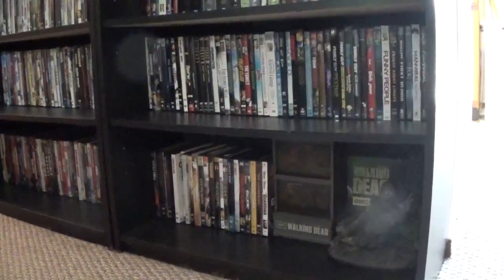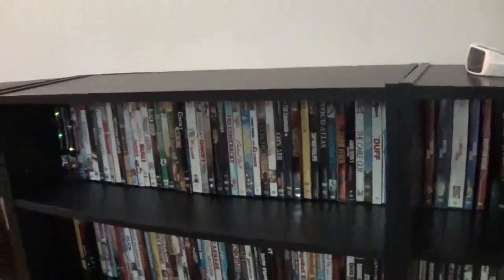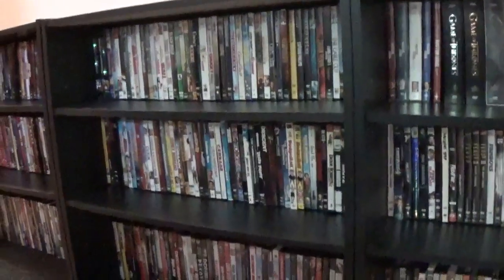As you can see there, the bottom, my Walking Dead Collector Edition. Various DVDs. More DVDs. I have about 2,100 DVDs, and I don't have room for all of them in here. Got some various wall art there, but if you come on back here with me, it opens up into my game room. Kind of give you an overview of the game room.